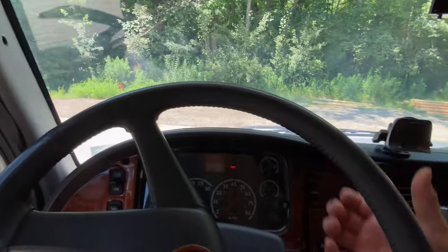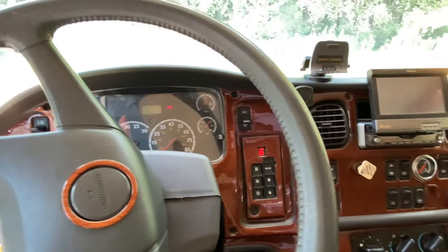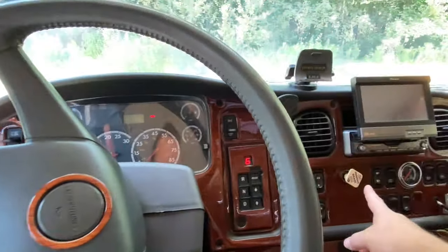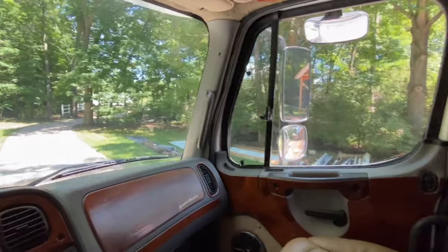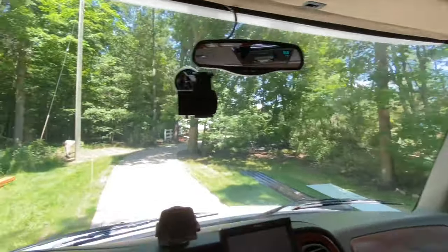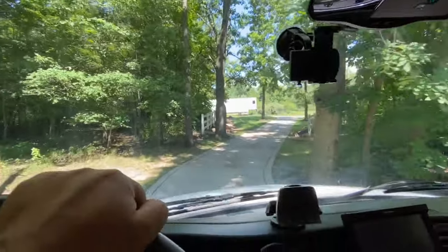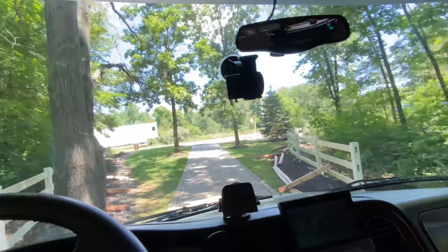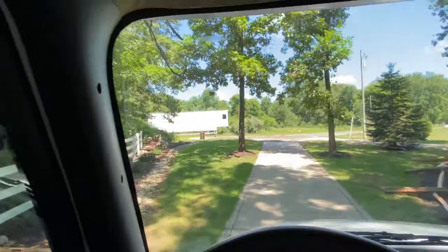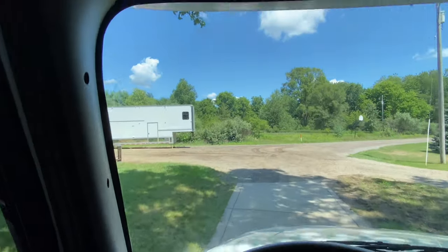Should be good. I don't know what I'm reaching for here because there's nothing there. Put her in good old D. Brake off. So rolling out of the driveway, you'll see our big gooseneck trailer out here. It's a 44-foot gooseneck. Or 48, one of the two. I don't know. It's close to 53, I'll tell you that much.